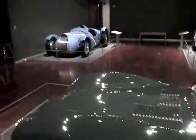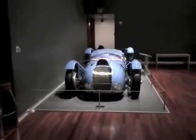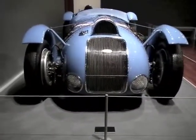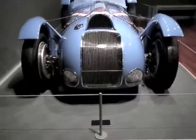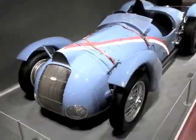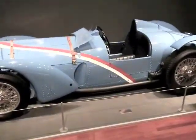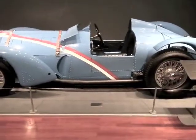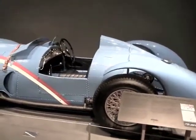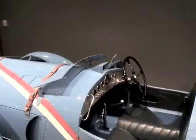Let's go look at another car that has a V12. I've never even heard of this car. Look at the front of that. They're beautifully lit in here. A 1937, I don't even know if I'm pronouncing it right, Delahaye. Look at the rearview mirror on there.